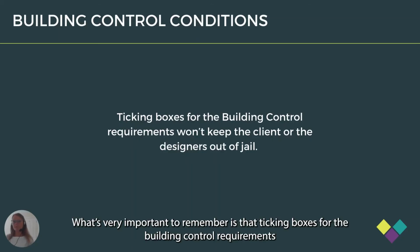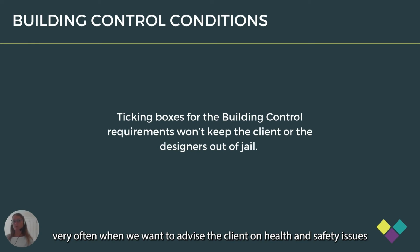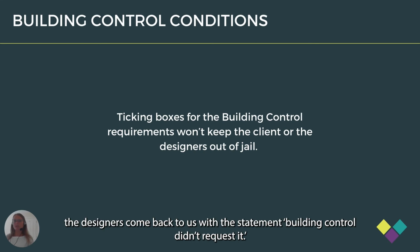What's very important to remember is that ticking boxes for the building control requirements won't keep the client or the designers out of jail. And I'm referring to that specific point because very often when we want to advise the client on the health and safety issues, the designers come back at us with the statement that building control didn't request it.